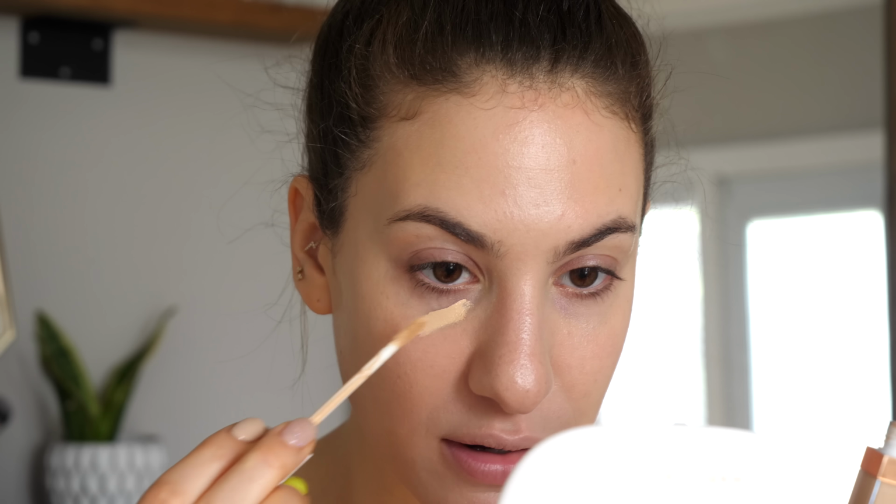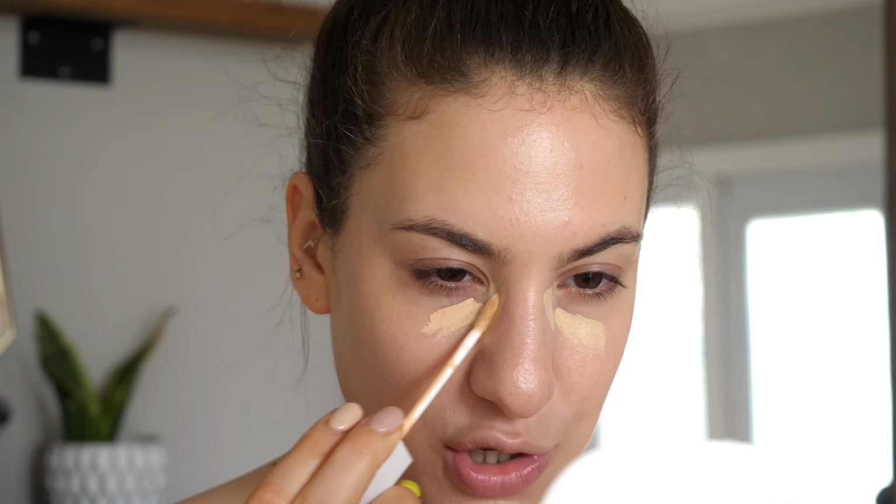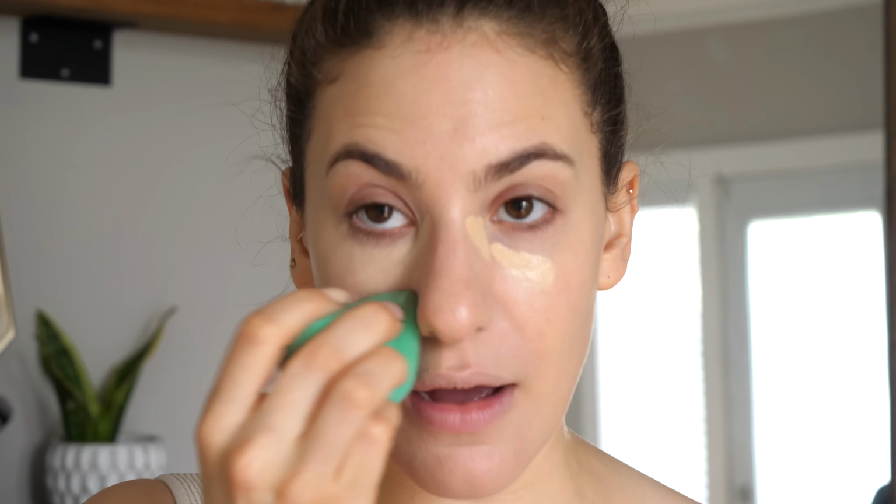So now I'm just gonna go ahead and apply some concealer only underneath my eyes. This is the Flower Beauty Light Illusion Full Coverage Concealer. I really like this stuff. It's pretty natural looking, but has some good coverage, and it is also nicely dewy, slightly. So I'm just putting the smallest amount there. I'm not putting it anywhere else on my face. I'm gonna take the same sponge that we've been using and just pat that out.